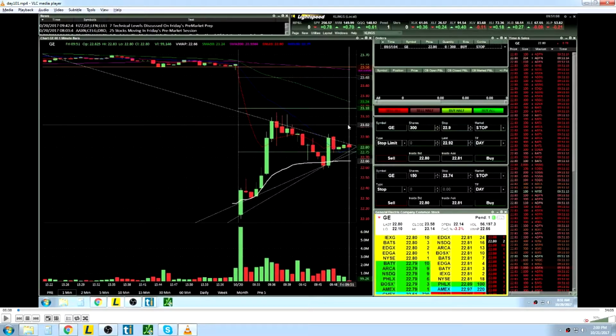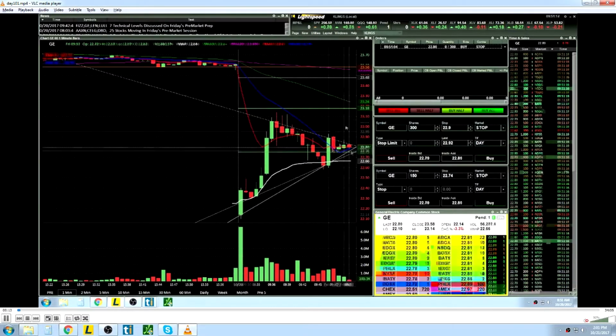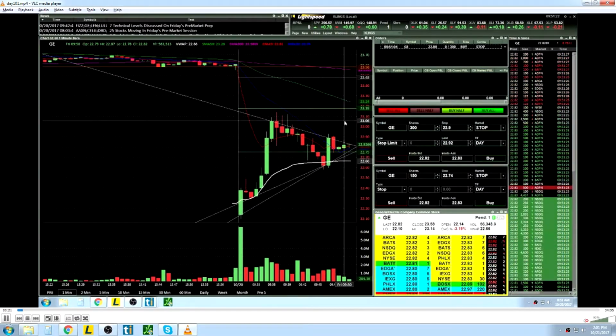So I wrote bull flag risk of 74 cents, so probably a close below the 20 for sure, but that looks like that pivot point is where 74 is at. In at 85 and 90. And a profit target of 305. Probably should have just gone for 23. I'm really trying to stretch my profit targets for whatever reason.